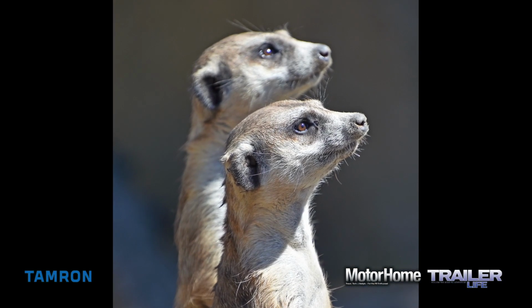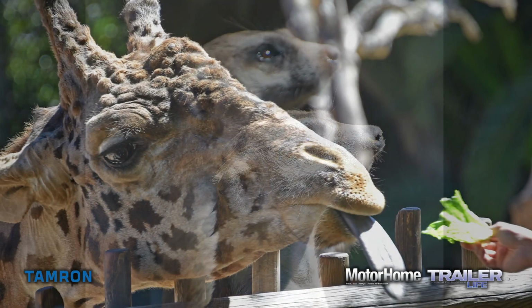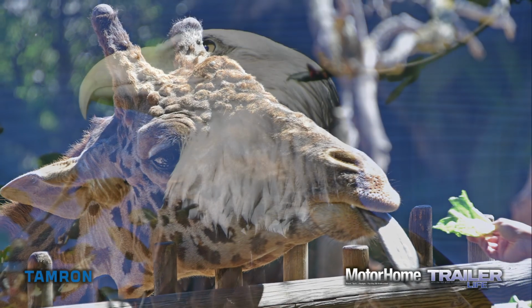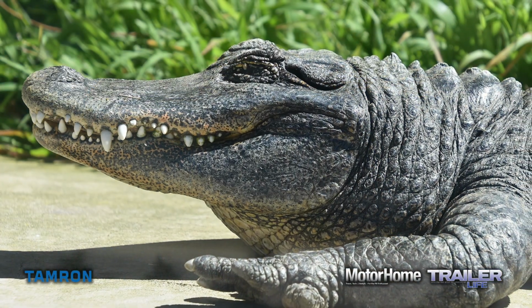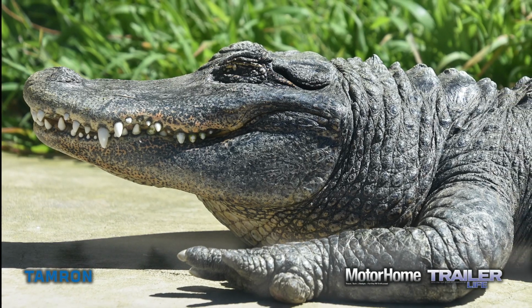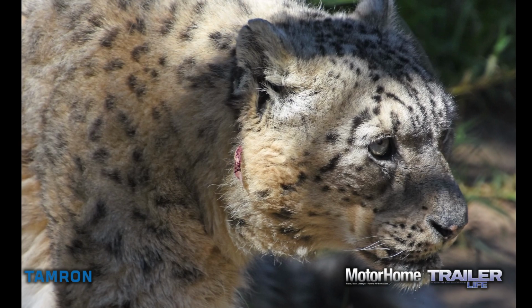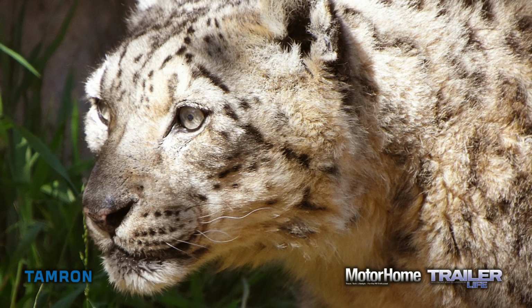Not to be outdone by the gorillas though, the meerkats were strutting their stuff, as well as the giraffes, the eagles, and a big croc. And best of all, their snow leopard, Everett, was out and about, and we got some frames of one of Santa Barbara Zoo's greatest beauties.